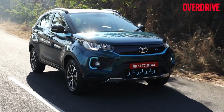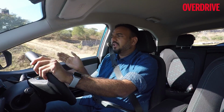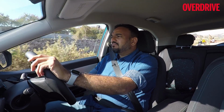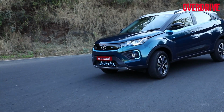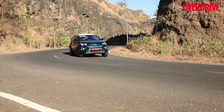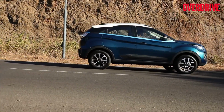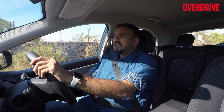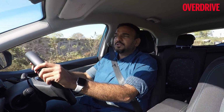Tata has also managed to achieve a 50-50 weight balance for this car. So front, back, left, right, there's a proper 50-50 weight balance is what Tata says. And well, I can't really argue with that. Like I said, even around twisties, the car handles quite well. It is quite confident when you're tackling bends, whether they're switchbacks, U-turns or fast bends. It tackles all of that quite nicely. The grip levels from these tires, despite these being low resistance, are quite good too. So in terms of its handling dynamics, there's nothing really to complain about.